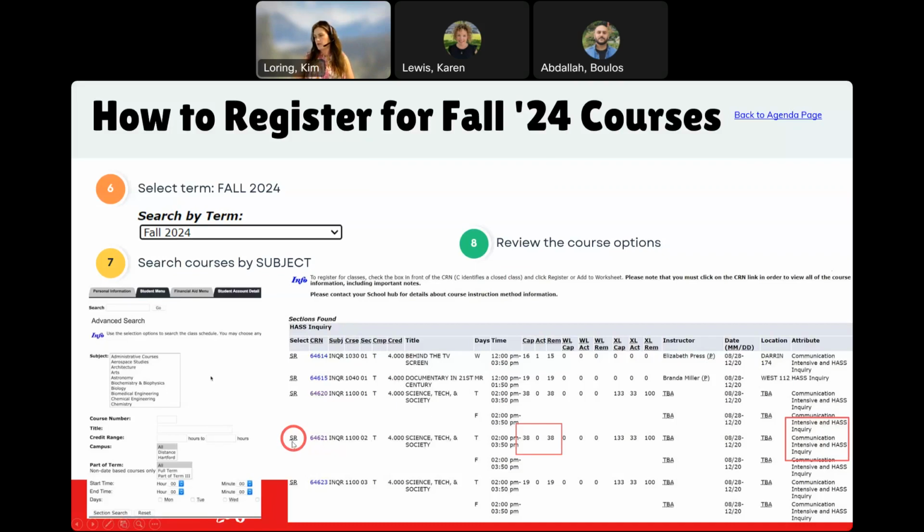How to read this, so it's seats remaining. If you look over here too, it says cap, so that's the most that you can have in the class, which is 38 in this example. The actual in the class are 0, so that means there's 38 seats remaining. So there's 38 seats open right now in this example. So you'd be able to register for it.